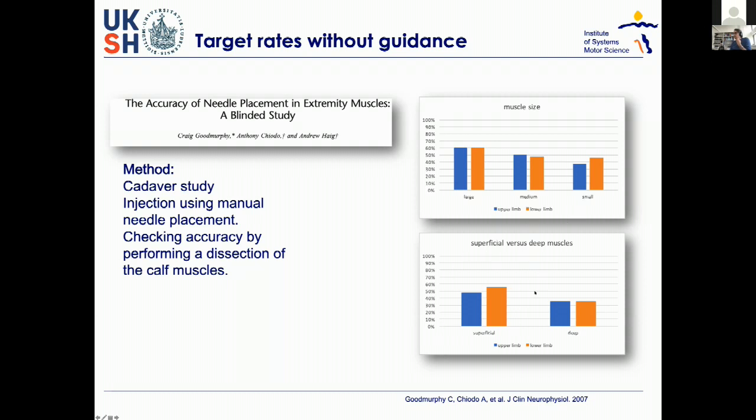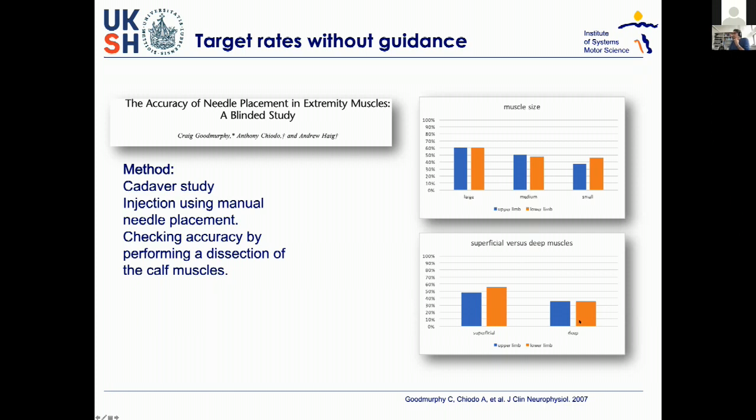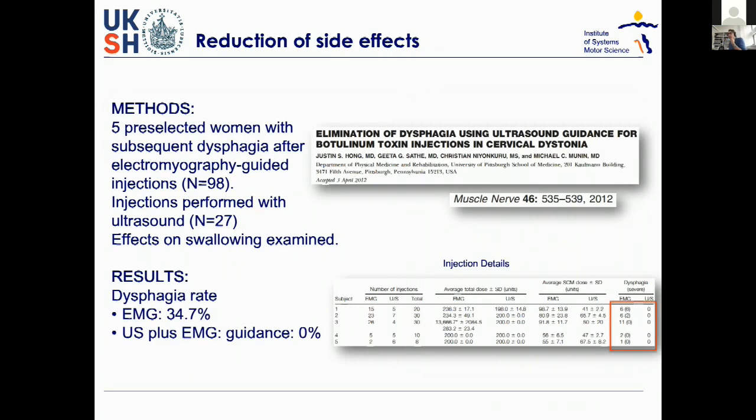If you look at superficial or deep muscles, it's nearly the same: 50% target rate for superficial muscles, which is quite low, and a target rate of about 35% in deep muscles. So what about the side effects? This is the study which I talked about earlier. Patients were injected with EMG guidance, and some of them had severe swallowing problems after the injection. They then used ultrasound for the injection of the sternocleidomastoideus, and these swallowing problems disappeared, which maybe is related just to a more superficial injection into this muscle.